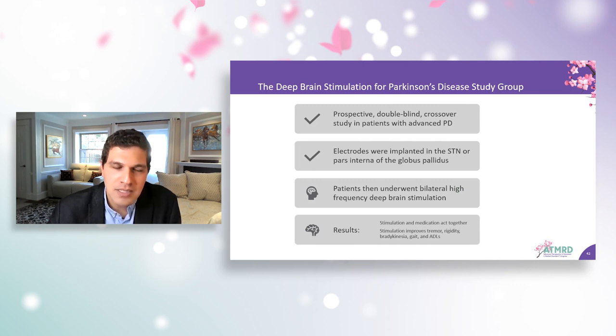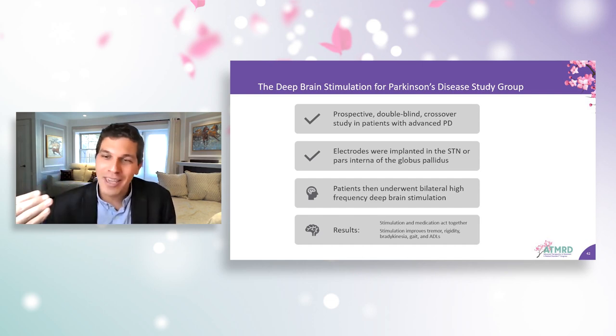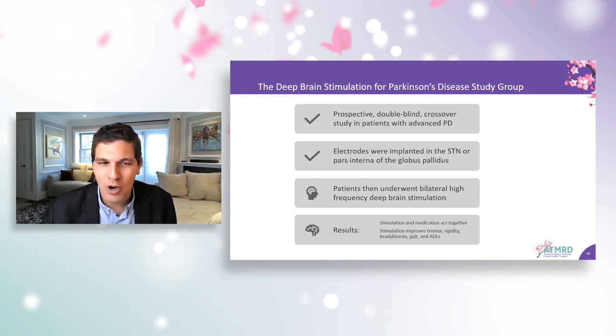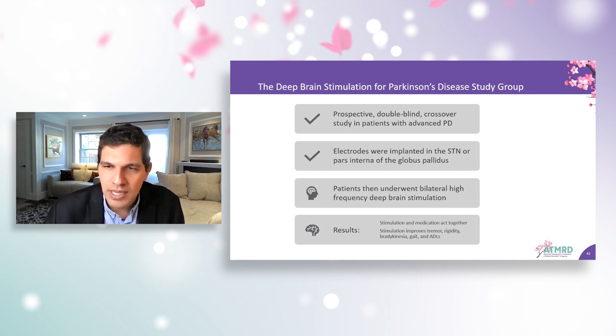If you look at the Parkinson's disease study groups' clinical study evaluating patients with DBS, utilizing DBS was helpful, and the results showed that stimulation and medications act together. So we use our oral therapies, and we use stimulation as another way of introducing, it's kind of like a rational polypharmacy. It's a way to stimulate the brain and get clinical benefits as we hoped we would get with oral therapies. And what it showed, based on all the different studies utilizing deep brain stimulation, is that it improved tremors, rigidity, bradykinesia, gait, and activities of daily living. So there's a lot of clinical efficacy data there.